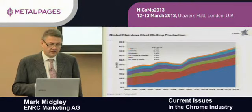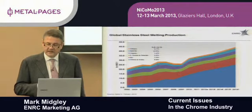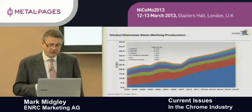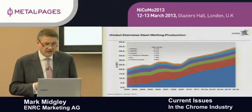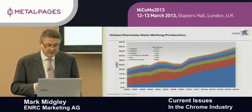Now, if we look at the growth of the stainless steel industry, which is the main driver for chrome, you can clearly see here from the slide that the blue section at the bottom, which shows India and China, has been the real big driver over the last decade for the growth of stainless steel and therefore the growth of ferrochrome. And if you look at the other areas, you're looking at relatively low or stagnant levels of growth for the other areas in stainless steel throughout the world. In fact, last year, Europe actually contracted, and as did Japan the year before.